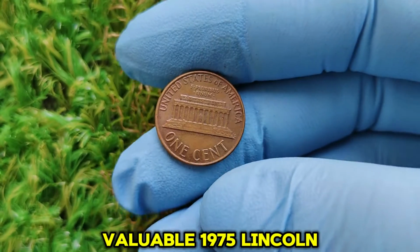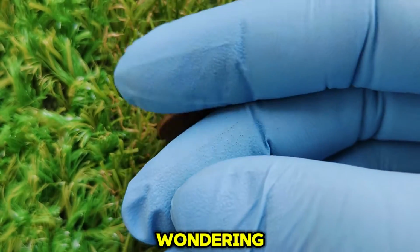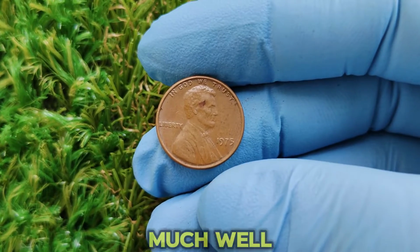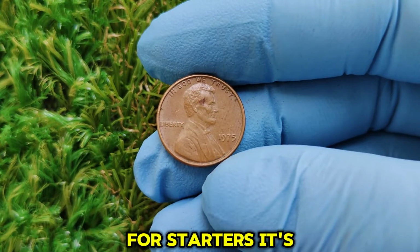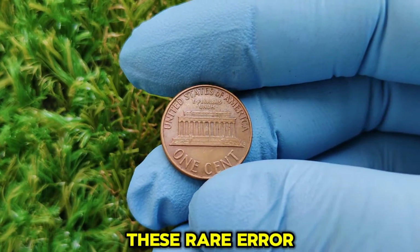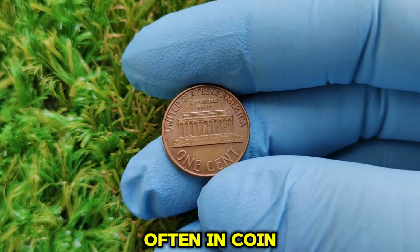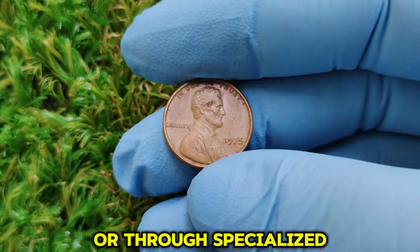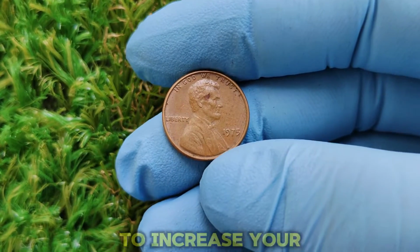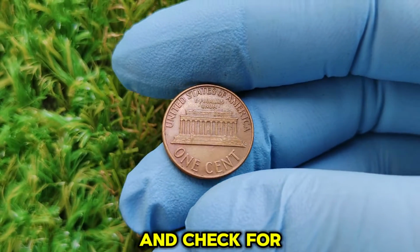Where to find valuable 1975 Lincoln cents? Now you're probably wondering, how can you get your hands on a 1975 Lincoln cent that's worth this much? Well, for starters, it's not going to be the penny you find in your pocket every day. These rare error coins are typically found in higher grade conditions, often in coin collections, at coin shows, or through specialized dealers who focus on rare U.S. coins.